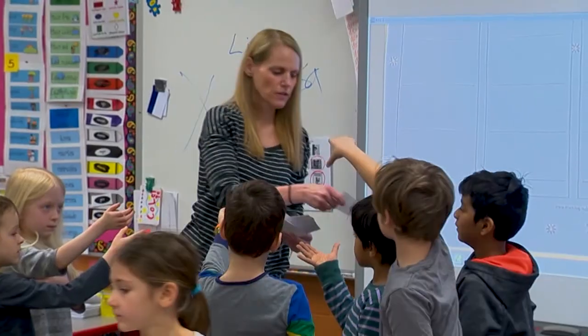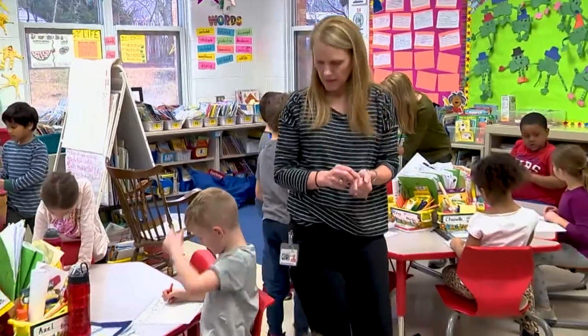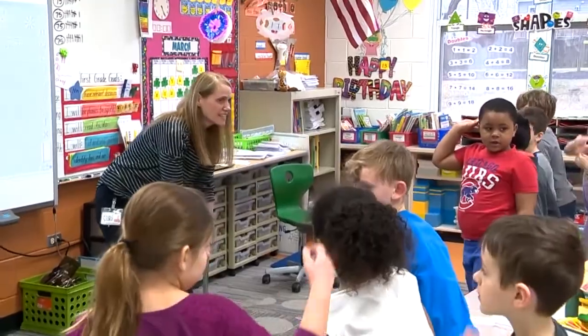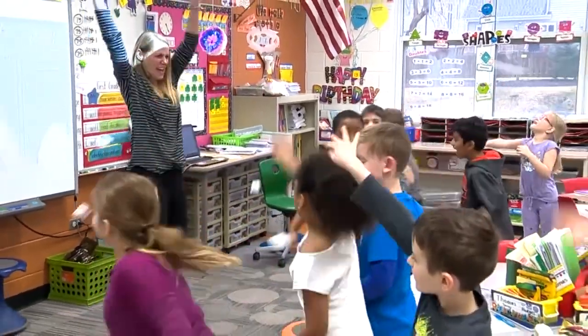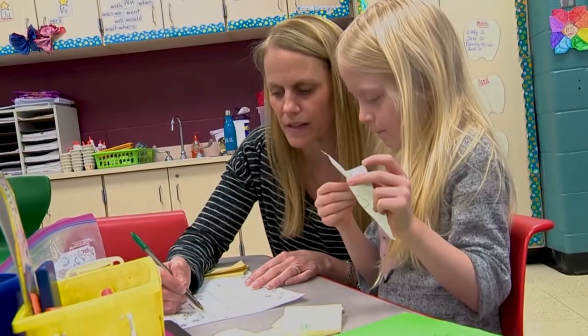I try to keep the learning fun by almost tricking them into thinking they're not learning. One activity I do in class to try to keep things fun is called Fact Flurry, and instead of just sitting there and practicing math facts, I put all the facts on paper snowballs and the kids throw them around and they go collect one and then they have to answer it. And so it just takes something that can be sort of mundane and boring and it makes it more fun.